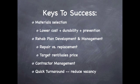The second key to success is to create the right rehab plan. We know how to evaluate items to determine if they should be repaired or replaced. Sometimes you may think that repairing would be cheaper, but it may take longer to actually finish repairs than it would to just do the replacement. We also keep track of the target rent price and the sales price of the property. We want to make sure that we're not over-improving the property.